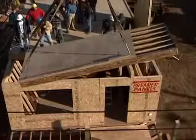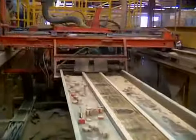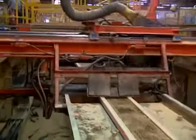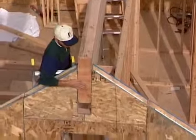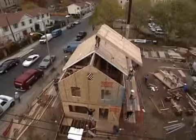Come home again next time when we continue the Blitz build. We'll finish the second floor deck and we'll visit the factory where the floor I-joists are manufactured. Also, we'll raise the second floor walls, crane the 850-pound roof beam onto the gable ends, and attach the roof panels. It's all in a day's work.